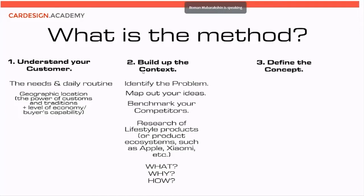Then after that, you define the concept. For example, I'm going to work on a hatchback for a small Chinese city, with an average of 5 million people. The customer has this kind of income, like 15, 20, or 25,000 RMB per month. And then he has to travel to work, which is located like 10 kilometers away from his home. And he has to work a lot, like 996 culture.